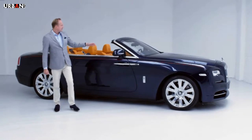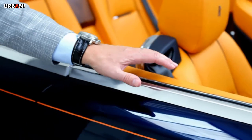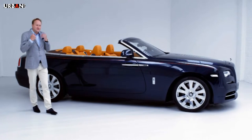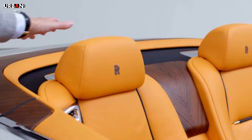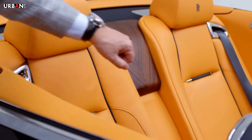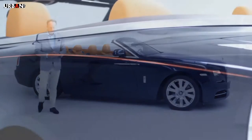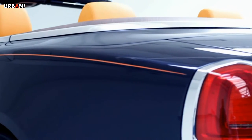The line that we've designed that starts at the base of the A-pillar rises just nicely around the rear occupants as though offering a sense of privacy, a sense of protection. It encircles the cockpit to give that sense of sociability, that convivial atmosphere, just right for open-top motoring. And here we are at the rear of Dawn.